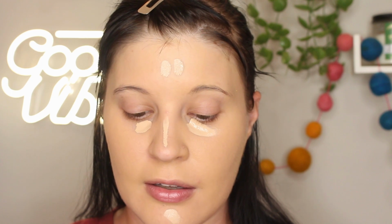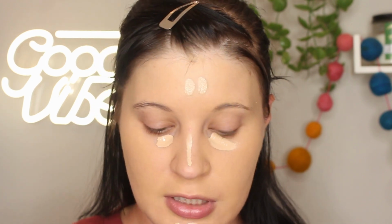Okay, then I'm going to go in with the NYX Bare With Me Serum Concealer. I really love this concealer. I've been using it a little bit as a foundation, if I'm just doing a light coverage day. I've really been enjoying doing this with some powder foundation. It's so good.